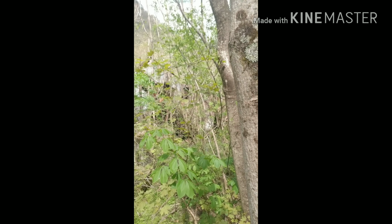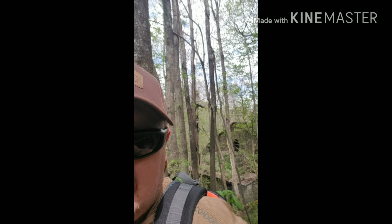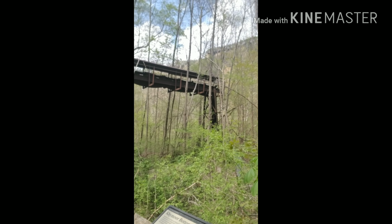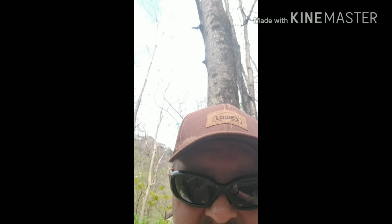Okay, folks, here we are. The bottom of the Kaymoor steps. It's 800 or so steps. Well, mining facilities. Now to start the 800 back up.